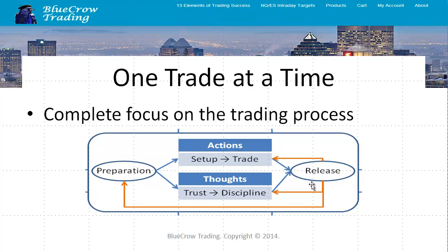Some of the techniques that could be used during this release phase to ensure that you are approaching the next trade with clarity of mind and in accordance with the trading plan include stepping away from the trading desk for a couple of minutes, practicing deep breathing exercises, which are comparable to those practiced by high performance athletes, or writing down thoughts after each trade, be they positive or negative.